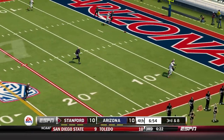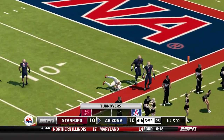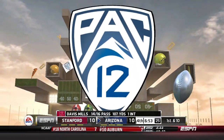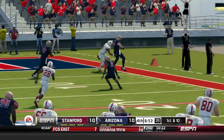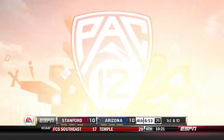He lets it fly. Oh, what an interception. What a crucial interception, and that'll change the whole landscape of this game. And now is the time to take advantage. This offense still has a job to do. They need to put points on the board to break this tie. But wow, do we have a great game or what?